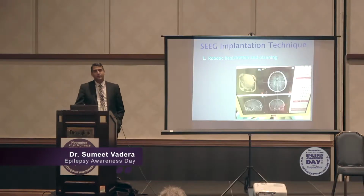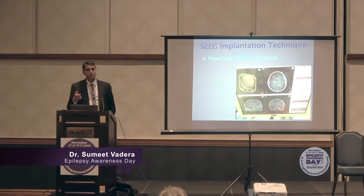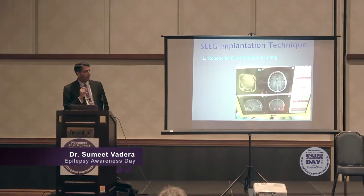This is what a pre-implantation hypothesis looks like. If we wanted to target a certain part of the brain, I would draw out where I think the seizures are coming from, and then we would implant based on that. We have a robot that helps us with the surgery. We were the first center on the West Coast and the 11th center in the country to have this robot. One of the benefits of the robot is that, while I do the entire surgery, it helps me with accuracy and precision so that we can implant these electrodes exactly how we want them to.